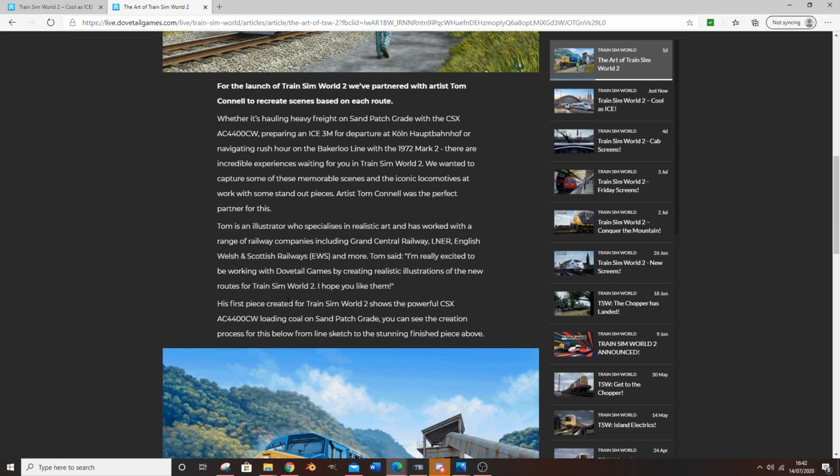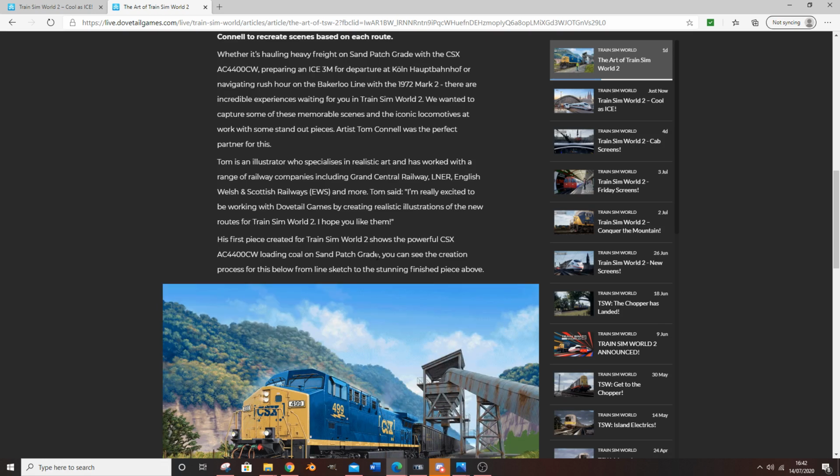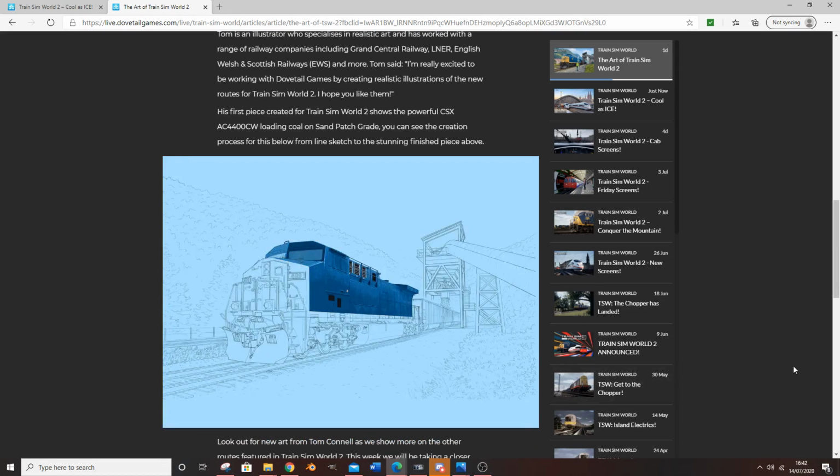The first piece for Train Sim World 2 shows a powerful CSX AC4400CW loading coal at Sandpatch Grade. You can see the creation process for this below, from the line sketch to the stunning finished final piece. And as you see, it's very nice.